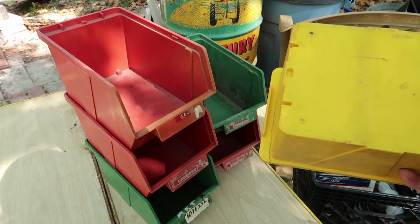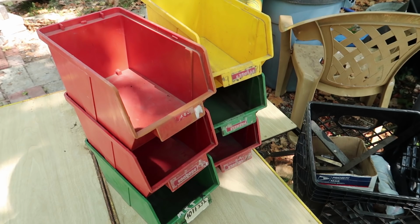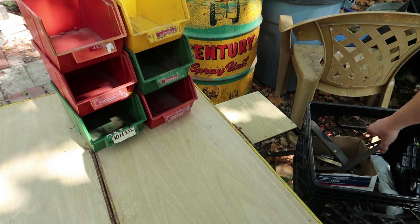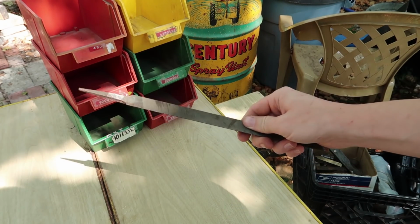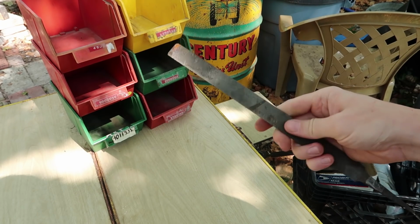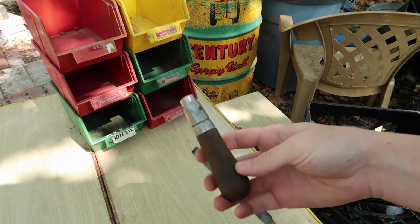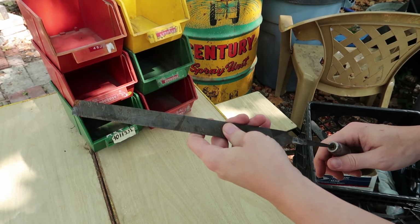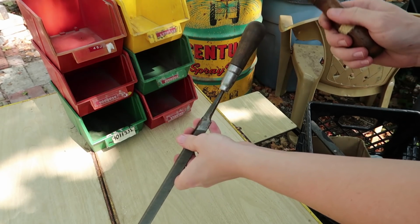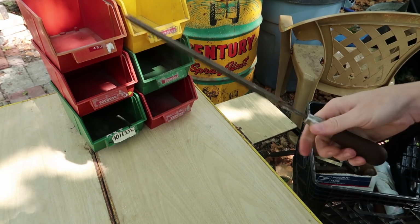I got some of these Durling bins. I paid like 80 cents a piece. Oh wait, no. Maybe like $1.10 a piece. Still, it's not bad. Got a little file. This one's not nearly as rough as the other one, so perhaps this could lead to a finer finish. I also picked this up. It's a handle for one, so I might actually put this on here. Like so. Actually, that works really well.